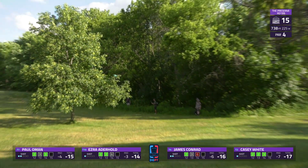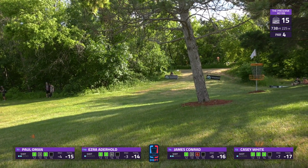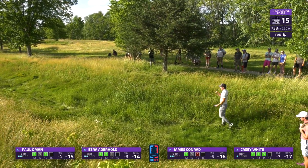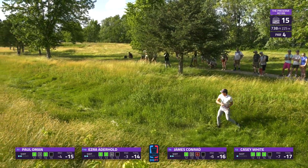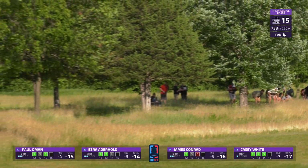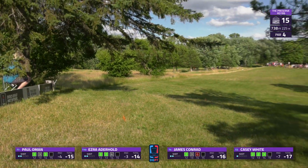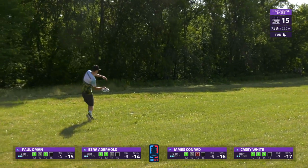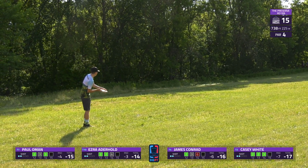Paul getting a good move on his second shot, but catches that tree. Luckily punches through, though. He's going to be inside circle 2, looking uphill at a very runnable putt for birdie. Yeah, and here's Ezra off on that right-hand side, looking to still see if he can make a birdie out of this. Playing something overstable on the right-hand side, but just never really fades back. Yeah, a little bit too much power or not enough height to let that one fade back.